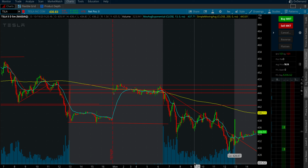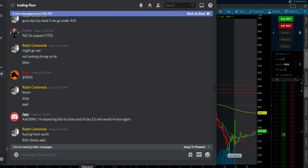So recap, today was a crazy day, but we still managed to come out green. Gave back some of the gains towards the end of the day, but we're still green, guys. Nothing better than a green day when the market comes down. And how did I do this? I just bought, guys. I bought Apple and Tesla here in the morning.